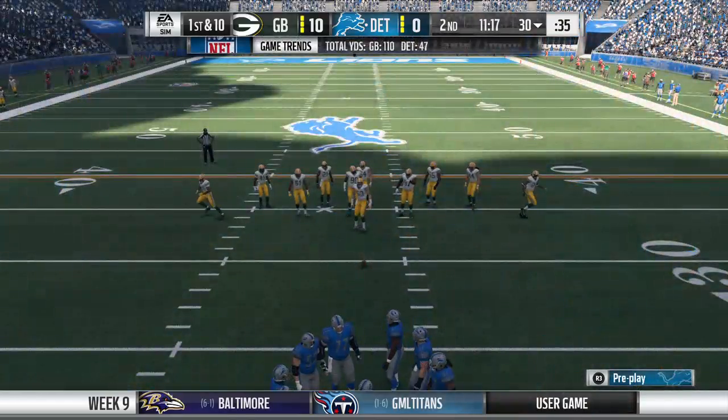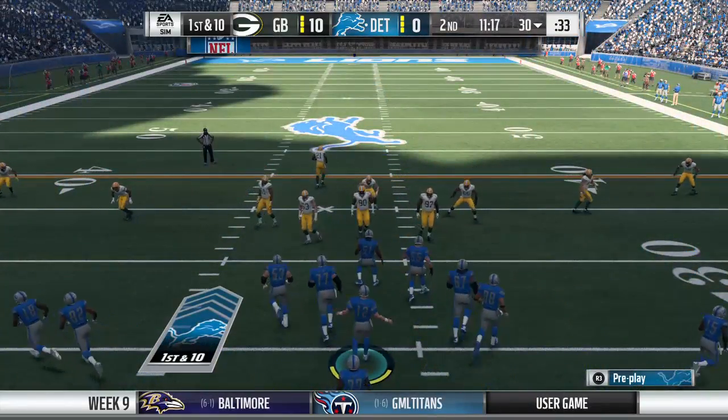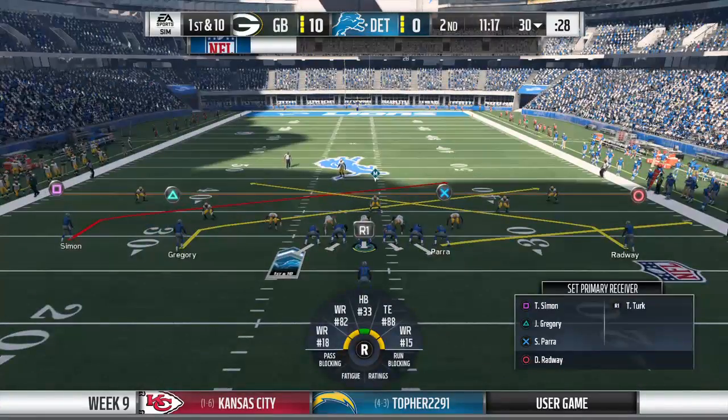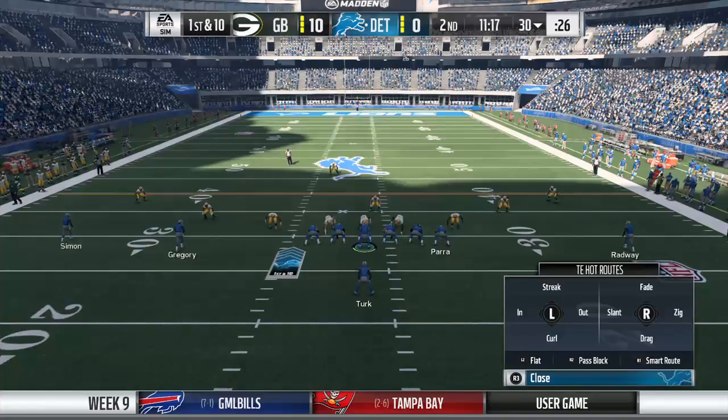And this is a unit that, to be frank, doesn't look like they've woken up yet. I mean, a punt and a turnover on their first 2 drives. And I think the game's starting to take shape a little bit now. And I'm going to take it into the basketball world.